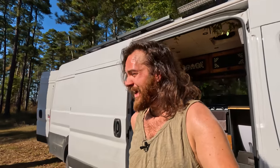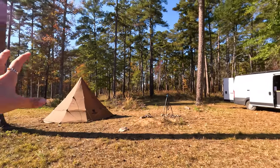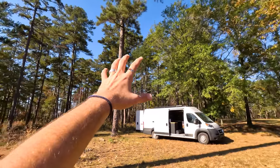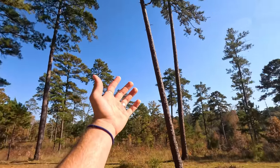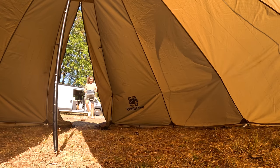But man, it is toasty here today. Last week it got down to like the 20s at night. Today it's like 85, sunny and hot. It's quite confusing. But here's the campsite for tonight, folks. We are amongst these beautiful Georgia pines and we've got plenty of sky and sun, which is fantastic for solar power.